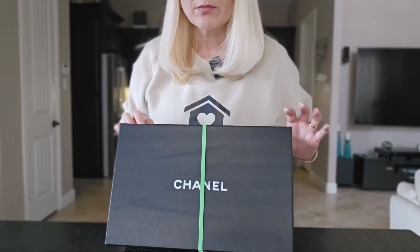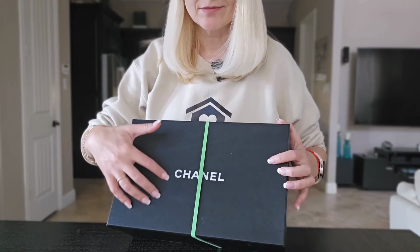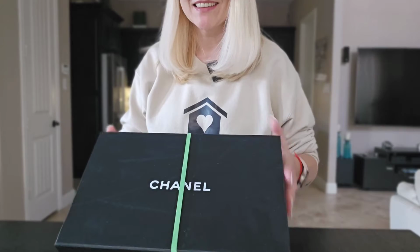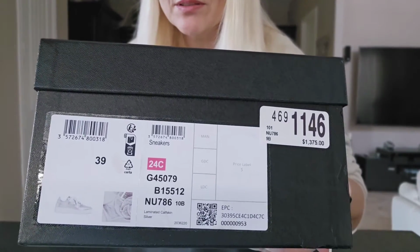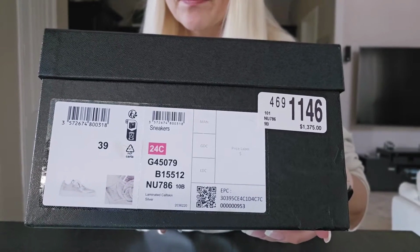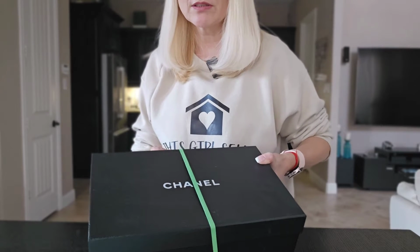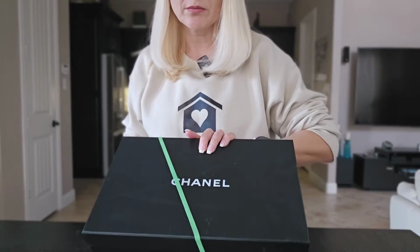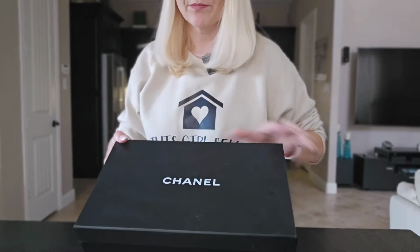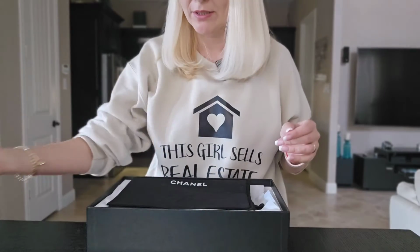It comes with normal original carton box. Textured, good. And here is the article. Here's the number of the style. And these are from the Cruise 2024 collection. As I told you, I found them at the Neiman Marcus. So let's see what's inside. I didn't open it from the new year, so this is a little bit dusty, I'm sorry.